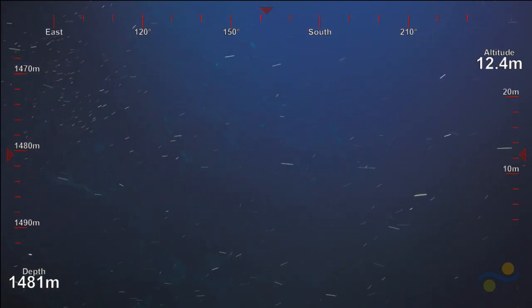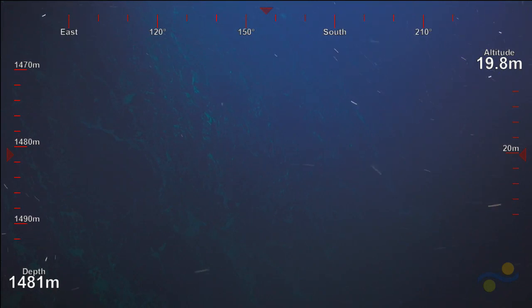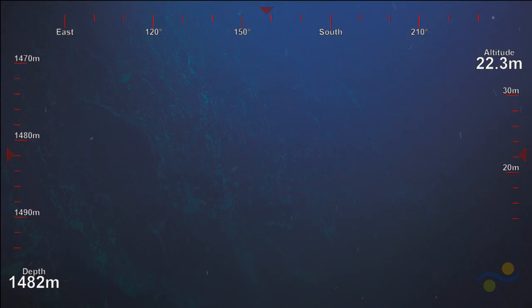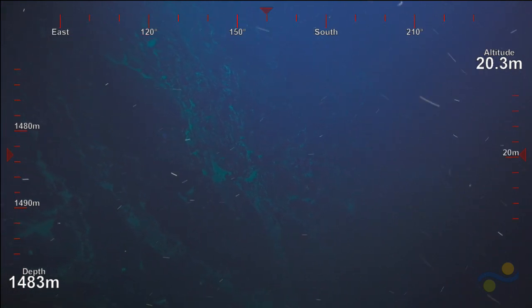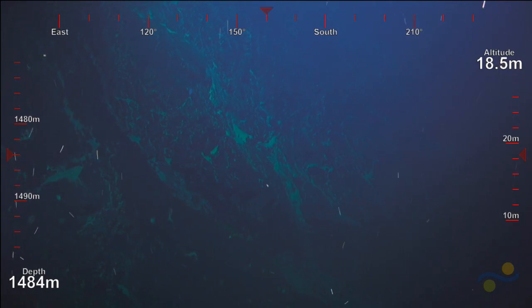Okay, so our goal today is to assess the diversity of corals and associates, as there are animals living in association with the corals. As we traverse up the Seamount, we'll collect samples of things that are representative and things that we haven't seen before. Seeing a few crinoids here on the seafloor attached to the rock.